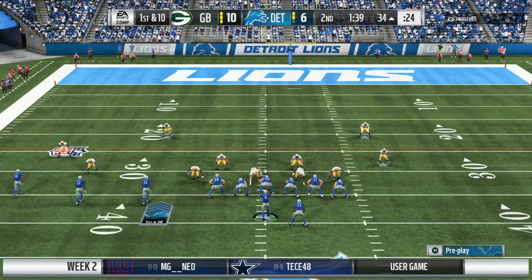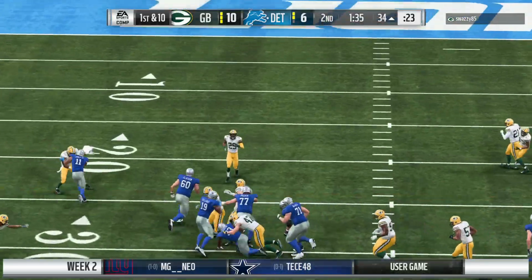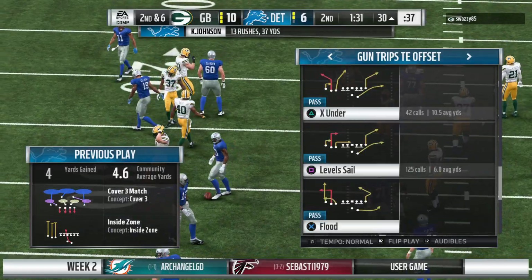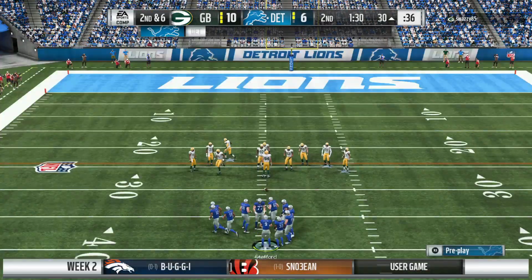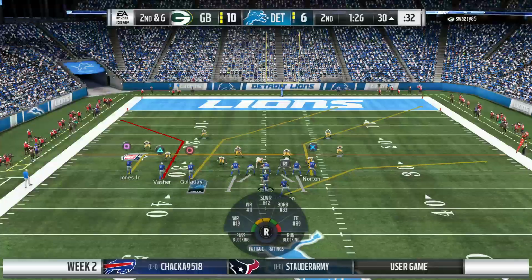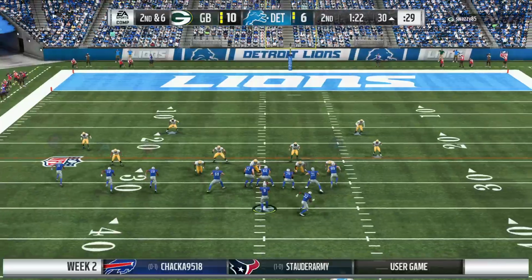Tag 52. Let's go. They'll run it now out of the gun. And able to push his way forward here for a good little gain. And give him 4 yards there. It'll be 2nd and 6. Here we go. I call that play a success. A nice inside run sets up a very manageable 2nd down. A very solid gain on that play.